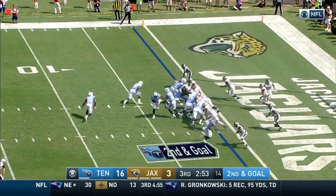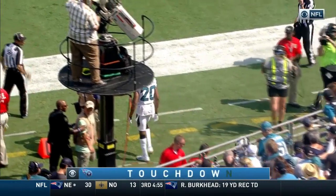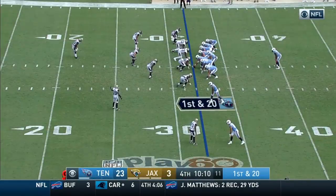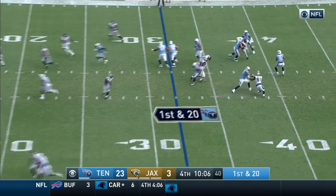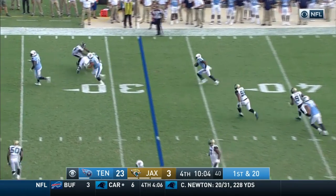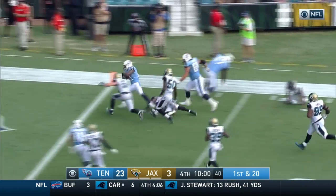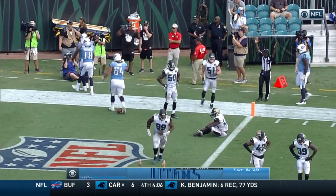Could they get jump started with a big divisional win here? Little misdirection play. It's Walker walking it into the end zone. Late little hit by Ramsey at the end of that play. Question after last week in that Jags win in Houston was this Jacksonville team for real? They have taken one on the chin today from Tennessee. This is Smith behind his blockers and into the end zone for the Tennessee touchdown.